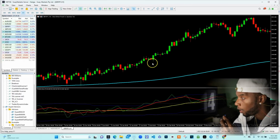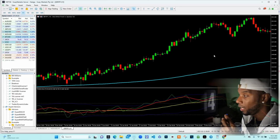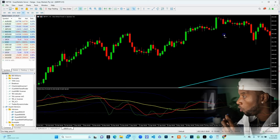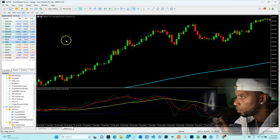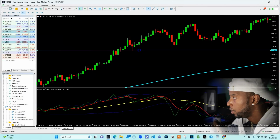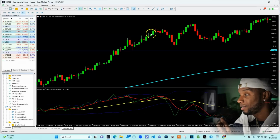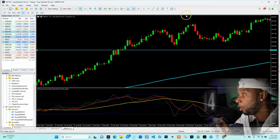Now, one rule of thumb is to always look to the left at what the market has done before. That gives you an indication of what it's going to do next. What do I mean by that? So let's say the market came here and it pulled back. Boom. If I put a little horizontal line right here, it lets me know we got a bounce here and back up. Essentially, if it bounces again, I could expect it to come here or close to here and go back up.